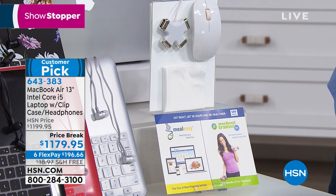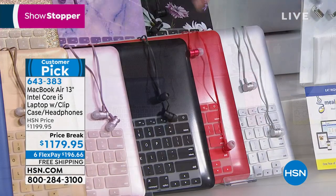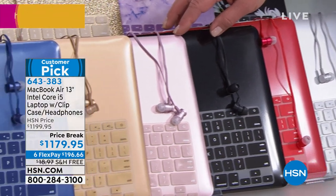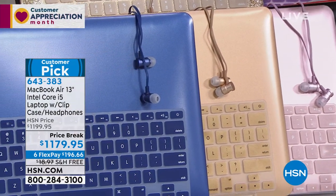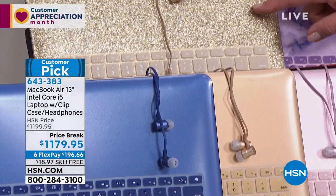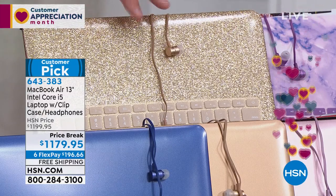Then all you do is pick your color of choice. Of course, we've got our classic silver. There's our red, a real red. The black, and rose gold, which is always wildly popular here at HSN. The gold, we've got two different choices. When I saw this online, I really wanted that gold glitter. Everyone thinks it's going to have a texture to it, but it's not going to flake off, which is great. So that's the gold glitter.